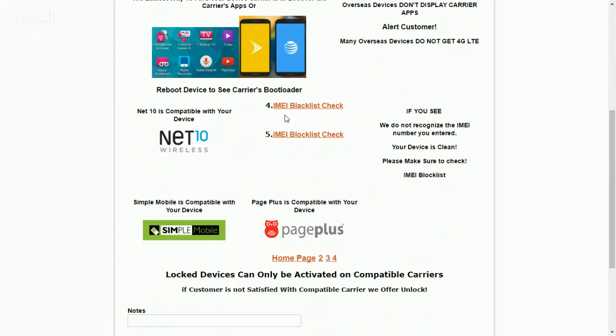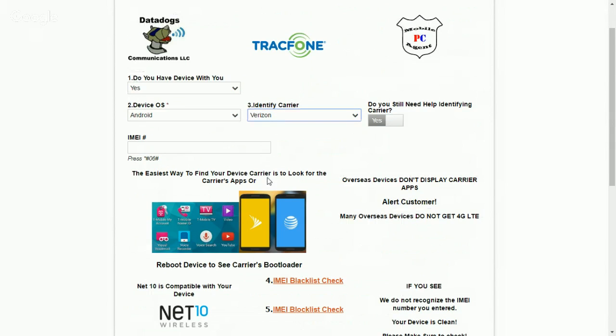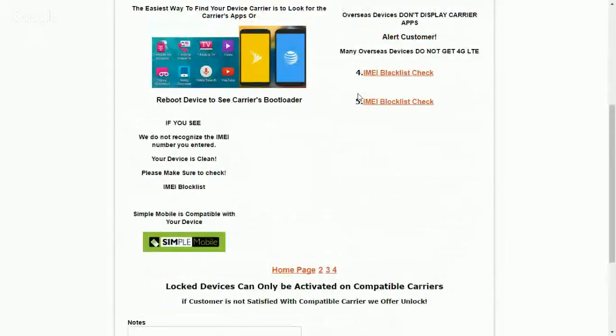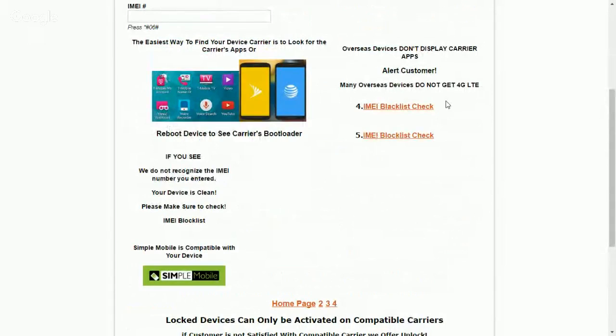So just because the phone is not blacklisted and it comes up as clean, that doesn't mean that it's able to work on compatible companies. For example, if I have a T-Mobile phone and I want to go on Simple Mobile, and we check the IMEI and it says it's clean, that means not blacklisted. But that doesn't mean it can't be blocked. So we also have to check the block list.